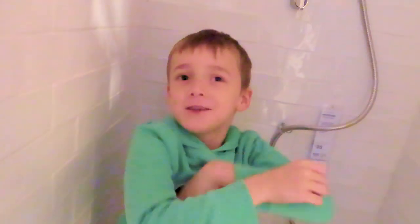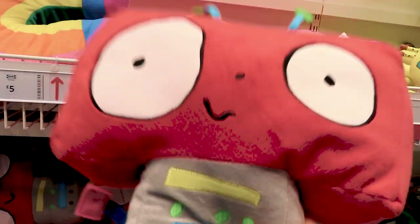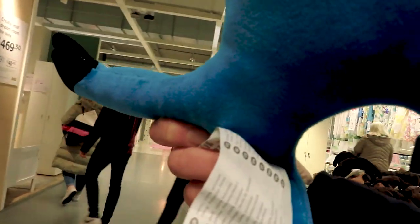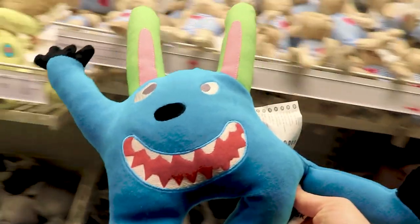Catch her in the shower. Yes. What is it? This one I always wanted. Can somebody tell me what this is? Yeah, none the wiser.